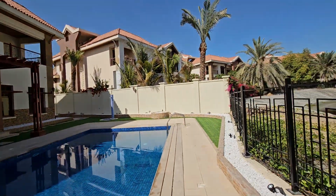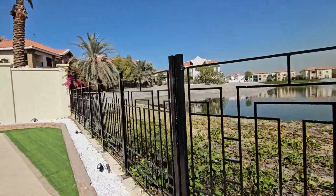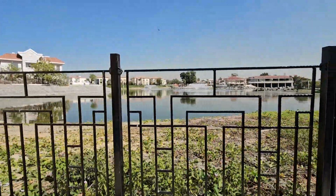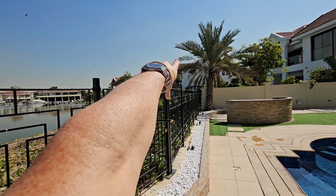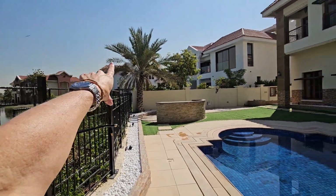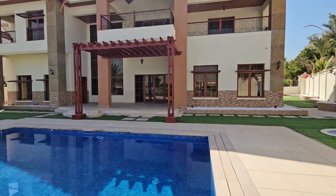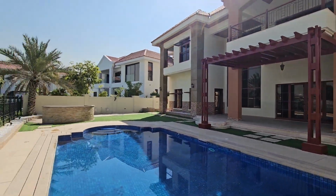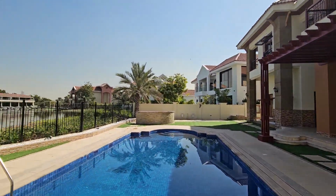This is your swimming pool. And just to give you an idea of prices as well, you'll see the price at the bottom of this video, but a mansion similar to this in December, just over the back here, sold for 29.275 million, and it was a larger built-up area, slightly less of a waterfront view, still a partial waterfront view. So that sold at just under 30 million dirham.